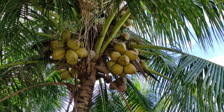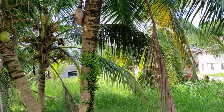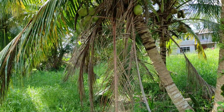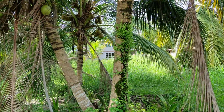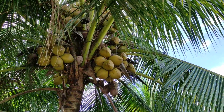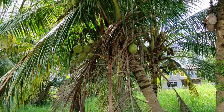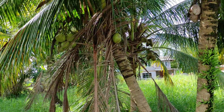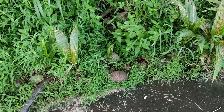Here's some more coconuts. Well, if you have a couple coconut trees like this one, 1, 2, 3, 4, 5, 6, 7, 8, 9, 10, 11 coconut trees or more. Back then they are young ones. 11 mature coconut trees in this garden. A normal family cannot manage this. Look at that. If I knew the people, I would harvest the coconuts for them and drink half of them. But here they are lying on the ground.